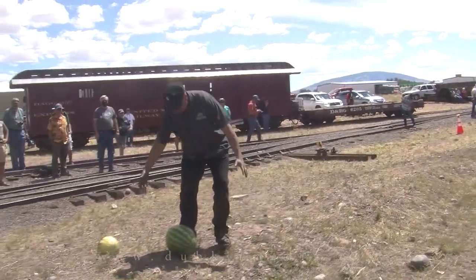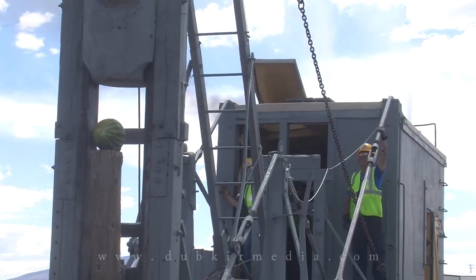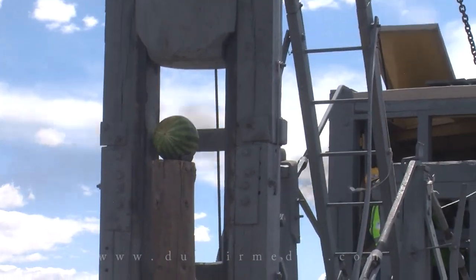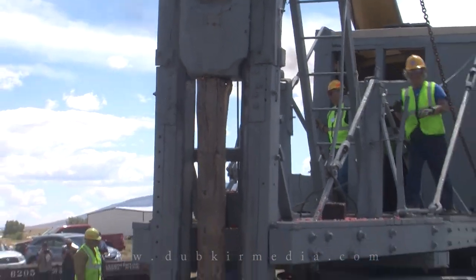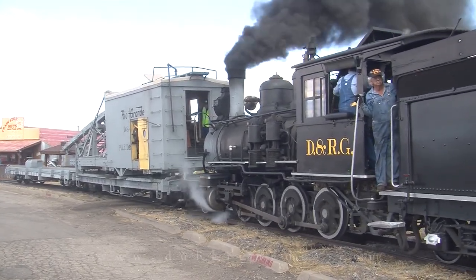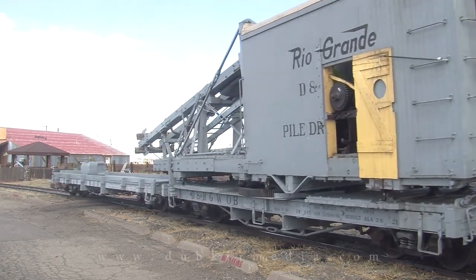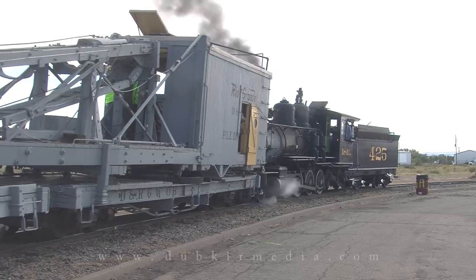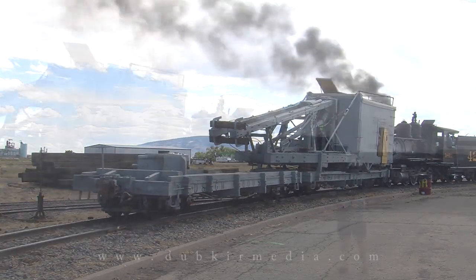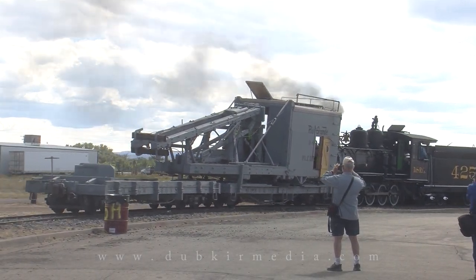After the demonstration, a bit of fun was had as a watermelon, along with a piece of ballast, was placed on the pile to be smashed. With the day's activities complete, the OB is placed back at the CRF and preparations will begin for Tuesday's run.